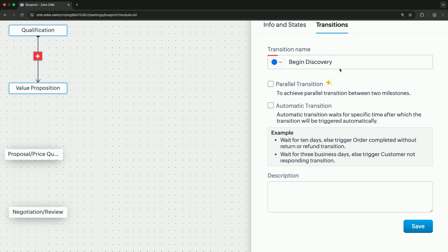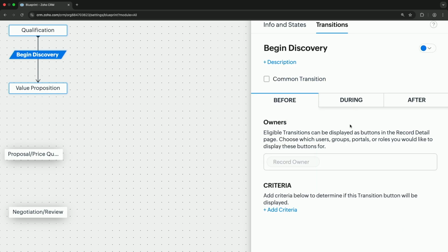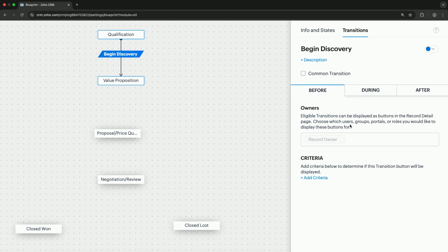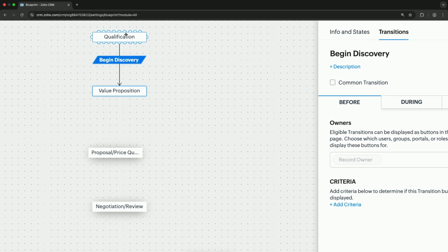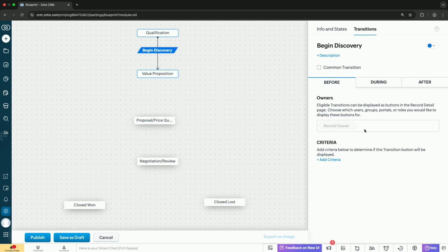Now, if I go ahead and save that, now I can go to the input output criteria. Remember, this value proposition and qualification is not the button. The button is the begin discovery. How does that button appear? Remember, there's an input and an output. So what is the input? Well, I just want it to show up on every single deal, so I'm not going to have any input. Simply, as soon as the deal goes into the first stage, the button appears.